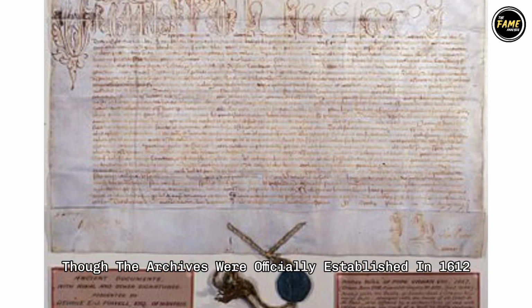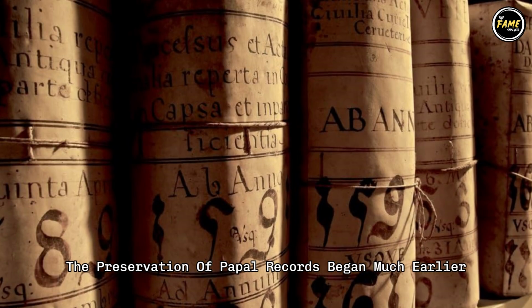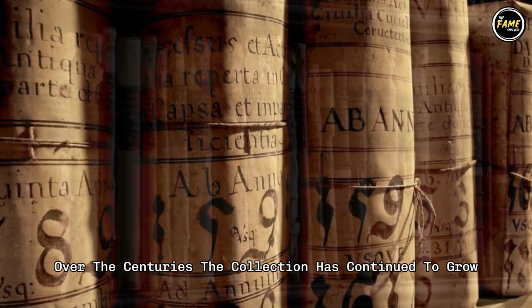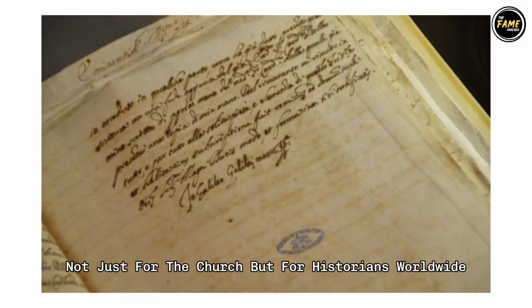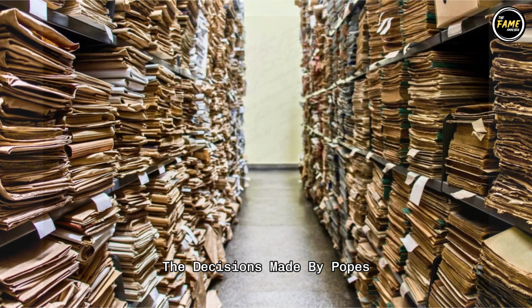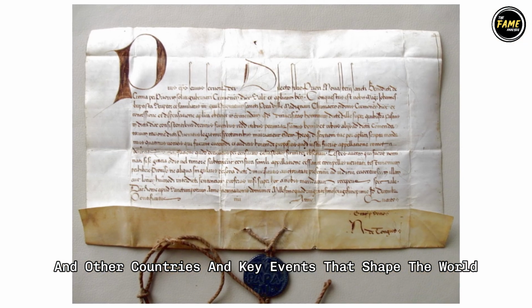Though the archives were officially established in 1612 by Pope Paul V, the preservation of papal records began much earlier. Over the centuries, the collection has continued to grow, maintaining records that are essential not just for the Church but for historians worldwide. The contents offer insights into the decisions made by popes, the diplomatic relations between the Vatican and other countries, and key events that shaped the world.